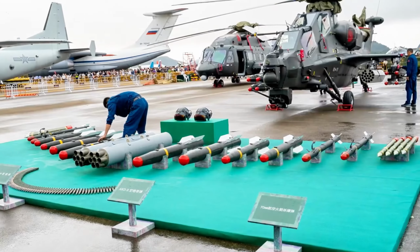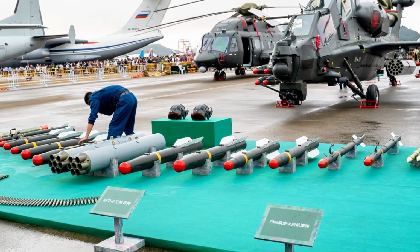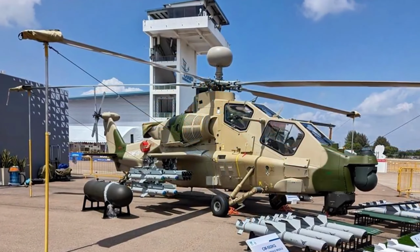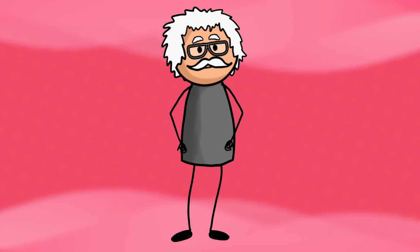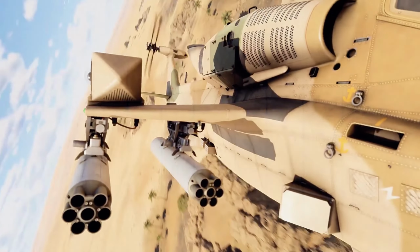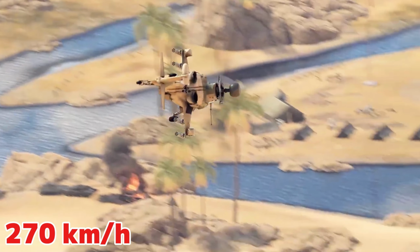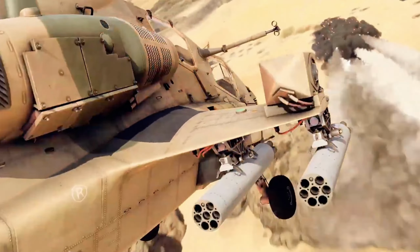The infrared suppression systems hide its heat signature from missiles, and the electronic warfare suite includes both laser and radar warning receivers. Two-man stepped cockpit, armed with air-to-air and anti-tank guided missiles, and moving at 270 kilometers per hour. It's China's indigenous answer to the modern attack helicopter, and it's a credible one.